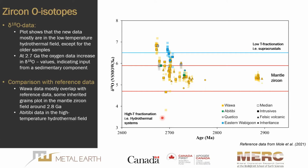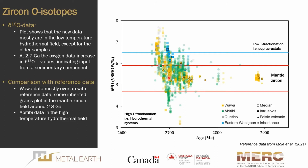And as we move to lower values, we enter the high temperature fractionation, which is the hydrothermal system field. One thing that's interesting to look at is that, again, we have something happening at 2.7, where it looks like the delta 18 oxygen values increase. So what we're saying is there should be a crustal component there. And if we look at that with the reference data, we can see that most of the Wawa samples overlap with the reference data from both Wawa and Abitibi. However, if we just look at the Wawa versus the Abitibi data, we can see that the Abitibi data is not only following the trend that we see with Wawa, but it also has samples that are going towards lighter values. So that's an interesting observation.